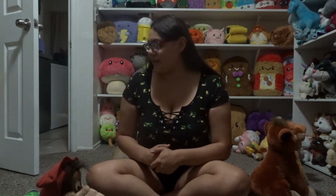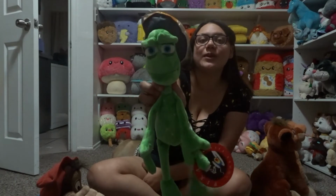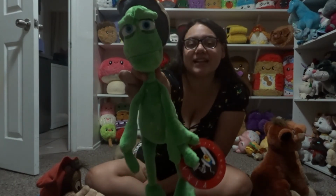So yeah. And the last two Disney plush that I'm going to be showing you guys for today's video is also a duo. It's not a duo that people are very familiar with. It was a Disney Pixar short that was made. If you haven't seen it, I definitely recommend it. Super funny, super cute. The concept, I really like it. Anyways, here we have Stu from the Disney short Pixar Lifted.